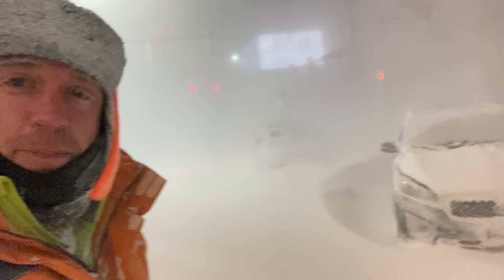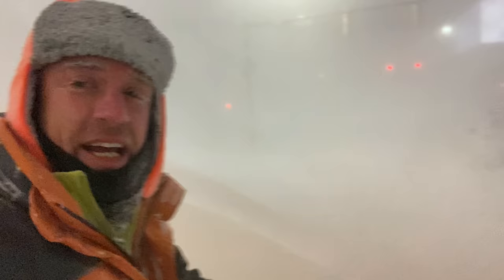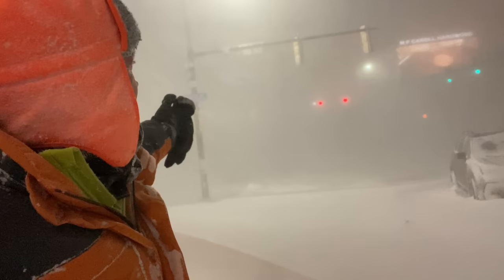Historic blizzard continues to rage here across downtown Buffalo, leaving vehicles stranded in the middle of the road throughout downtown. This vehicle is actually running, so people are inside there, and you definitely have to be careful that the exhaust pipe is cleared out. But definitely you can see that visibility has dropped to near zero out here as winds are gusting 60 plus miles per hour out here on the tip of the lake.